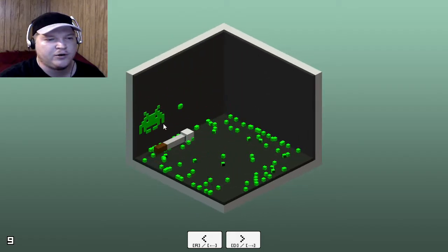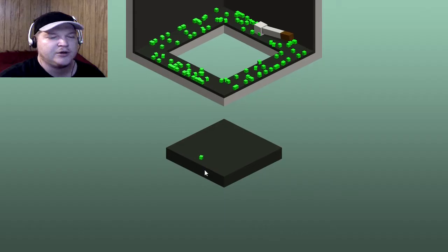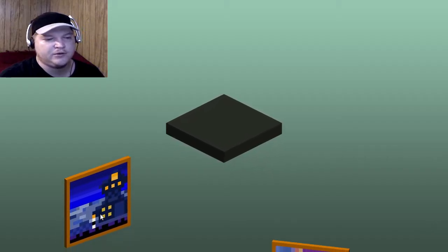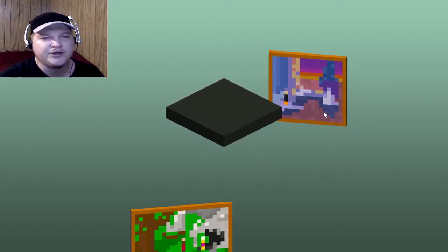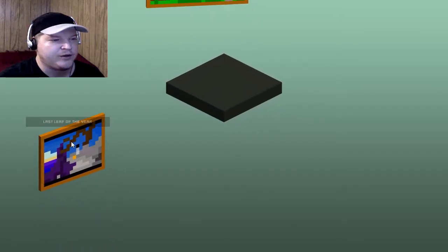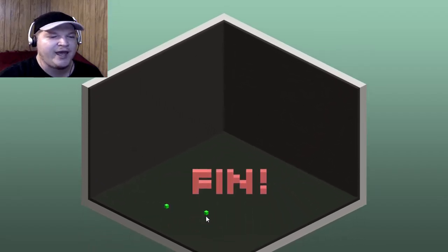More. Okay, it's just a closed room, so I'm gonna throw that switch. Okay. Now where are we going? I want to be a pirate. Asteroid has been named Attila. Malcolm has broken free. Last leaf of the year. Finn! Hey, that's the end of it.